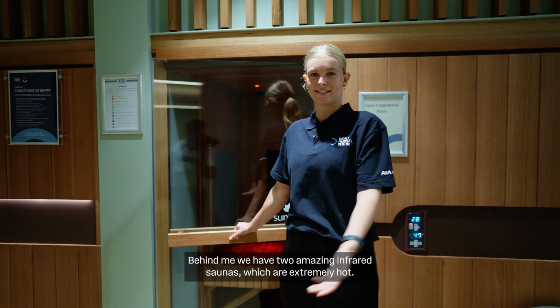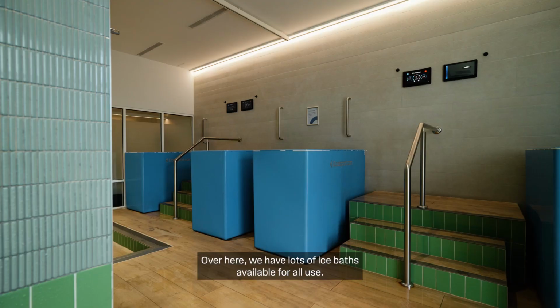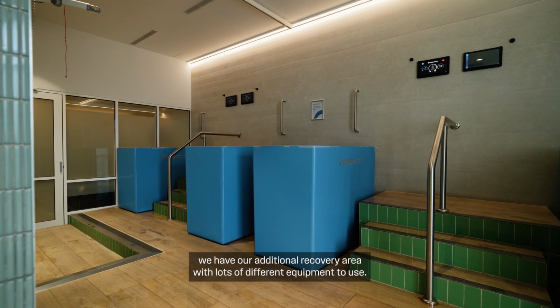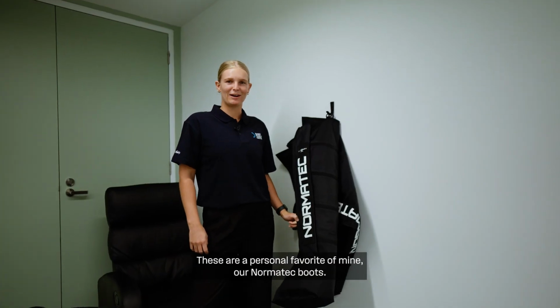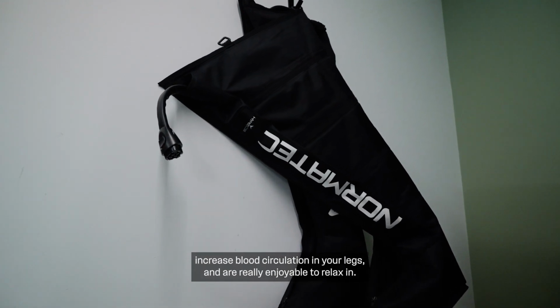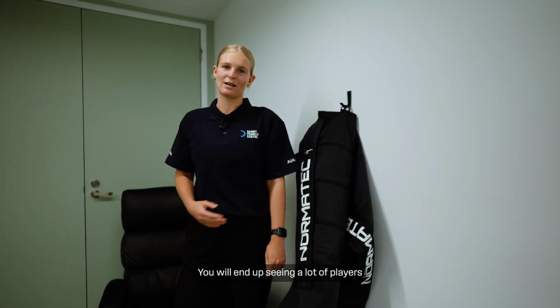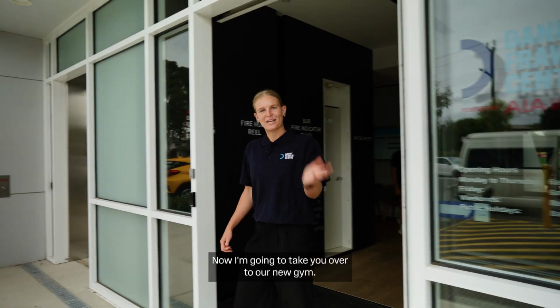Behind me, we have two amazing infrared saunas, which are extremely hot. Over here, we have lots of ice baths available for all use, and over here, we have our additional recovery area with lots of different equipment to use. These are a personal favourite of mine, our Normatec boots. They're great for recovery, increase blood circulation in your legs, and really enjoyable to relax. You'll end up seeing a lot of players come through here and use them, but it's also open to the public. Now I'm going to take you over to our new gym.